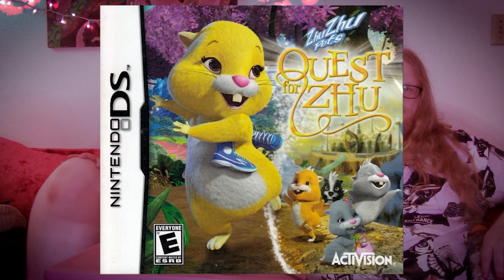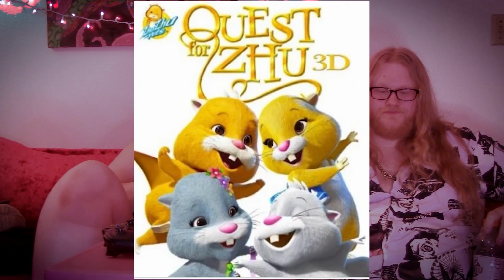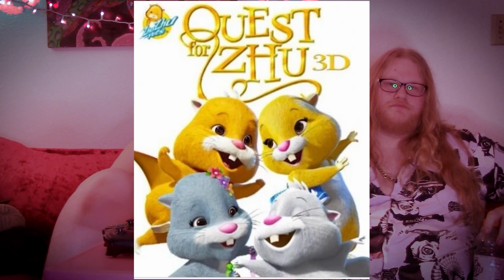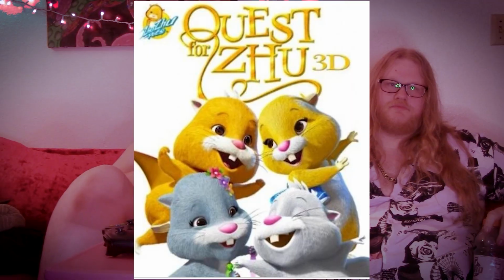Quest for Zoo game. Yeah, I was going to mention this later, but I had to rip off the band-aid sooner or later. There's a Zhu Zhu Pets movie. Actually, there's 3. We'll revisit that later, but just know they're bad. And this game is based on one. Quest for Zoo, the movie. We don't have to go into this too much. I know some people care for this movie, but I think it's really bad, and I'm going to pretend I never saw it.